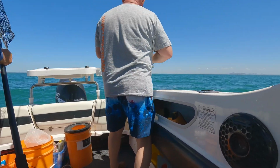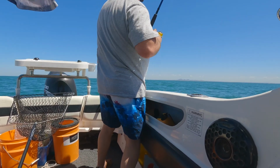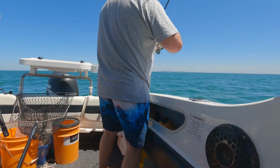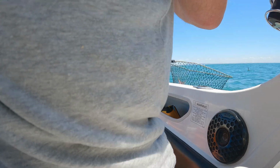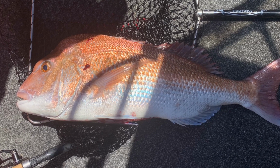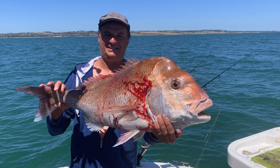I got the big hookup net ready, moved everything out of the way, and the rest was up to Steve. Then a big splash. That was the sign for me to put the net in the water and try to land this monster. It was huge. Saying that, we got him on half a pilchard, snell rig with only 2.0 ready circle hooks and 20-pound leader. Well, sometimes we need to expect the unexpected.